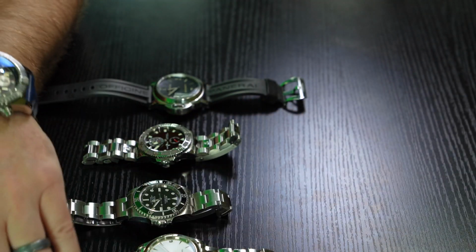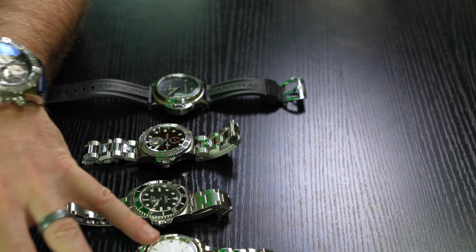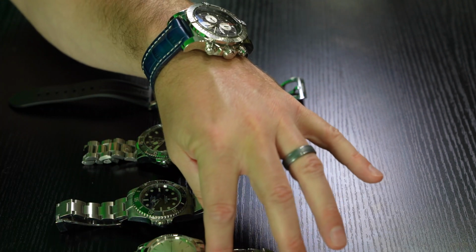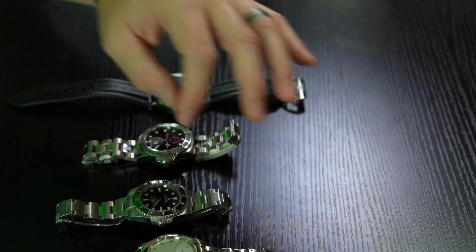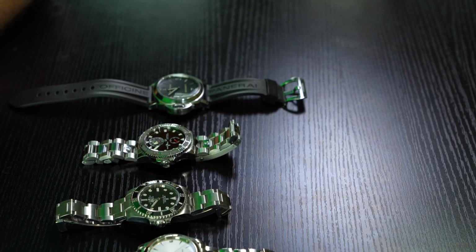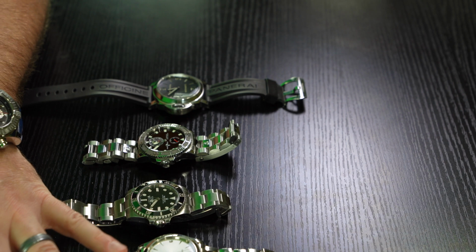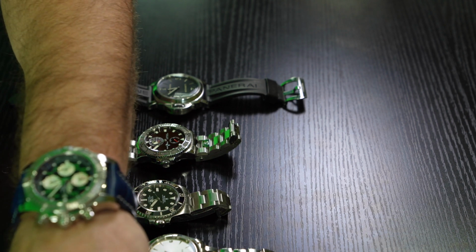But again, to recap, several things can affect the perceived size of a timepiece on one's wrist: the color of the dial, the lugs. It's not just that this is a 40 millimeter and this is a 40 millimeter, but the lugs and the height of the case, all of that comes into play. The bracelet color, the strap color, all of that comes into play when it comes down to the perceived size of a timepiece on the wearer's wrist.